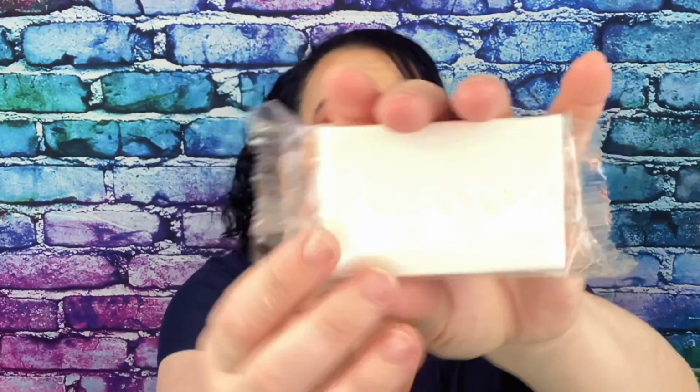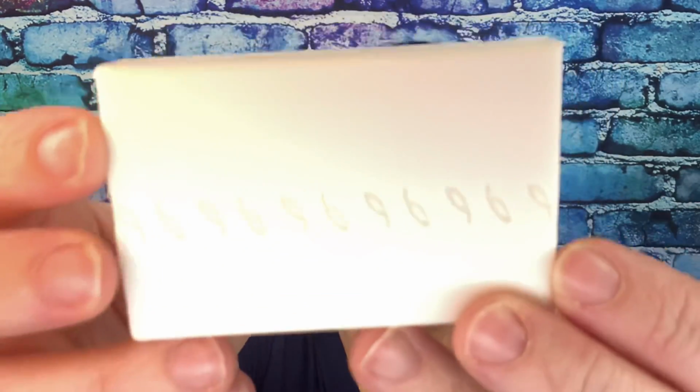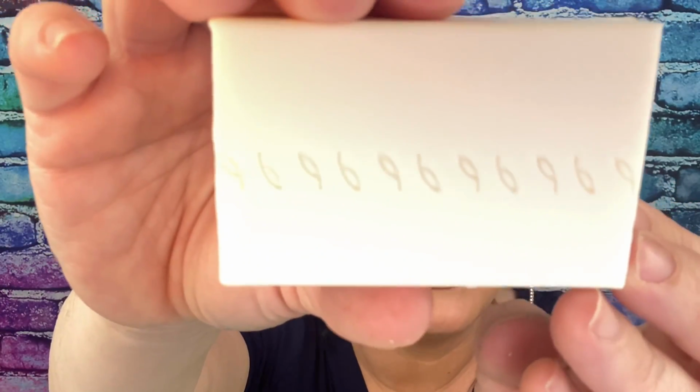So it's a white bar, and it says 69, 69, 69. Let me take it out of the plastic and maybe you can see better. Do you see where it says 69, 69, 69? Oh, that's too funny. All right, so it doesn't really have that much of a scent either, but I'm really excited to use that. A shampoo bar, I've never heard of that. I guess it's for your scalp and everything. Get right up in there.